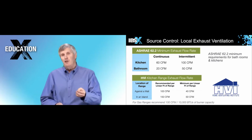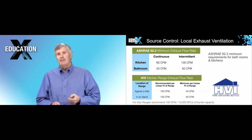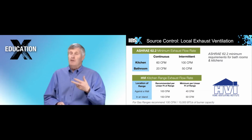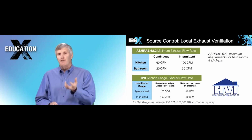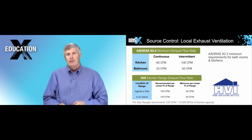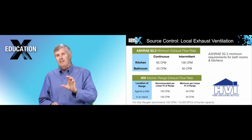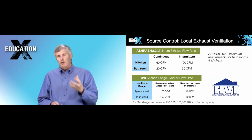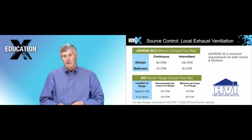Pretty powerful. And then if you're using a gas range, down at the very bottom, we need even a little more air. It's 100 CFM per 10,000 BTUs of burner. That's more of a heat rise issue. We don't want the heat from the gas flame overheating the ductwork. But you get a sense that we need two things: capacity for continuous fresh air, and then we need to think about source control at kitchens and bathrooms, because those are areas of big pollutants.